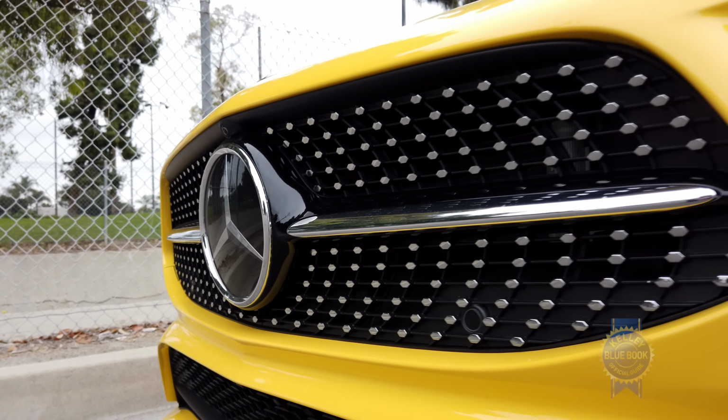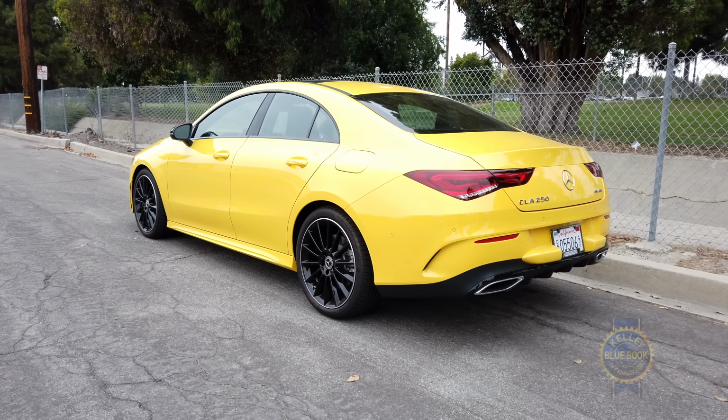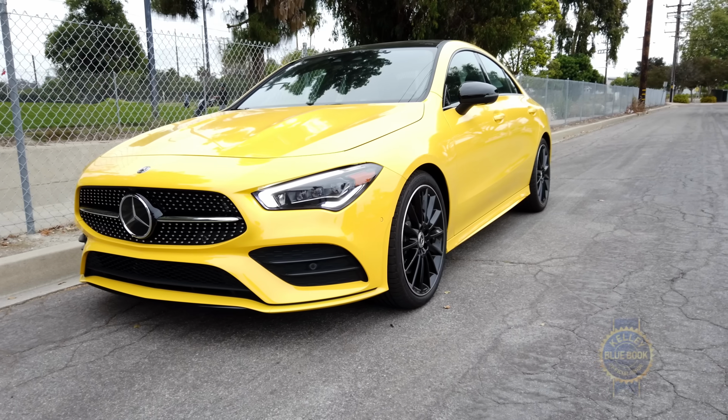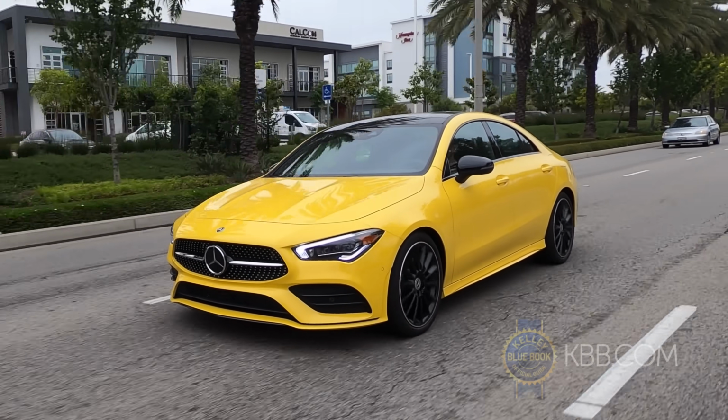Here are some casually paced shots to drive the point home. Okay, that's the lay of the land.